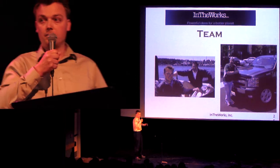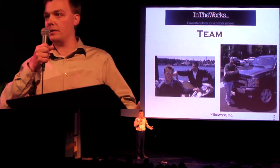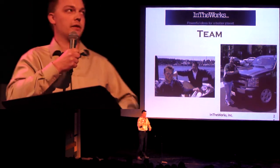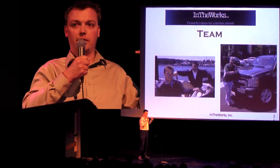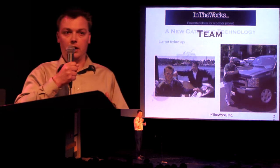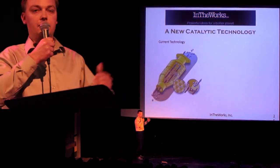Well, the team. So, okay, great. We've got a product. Now what are we going to do? Well, we need to be able to market it. We need to be able to produce it. And we need to be able to continue to develop it, develop it for other applications, for looking at different sizing, working with different engineering models.